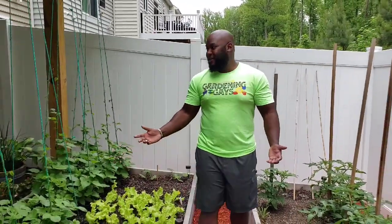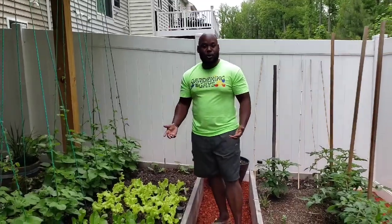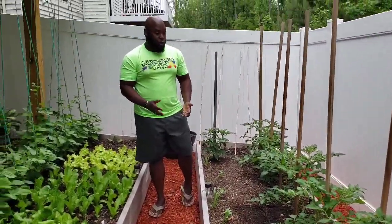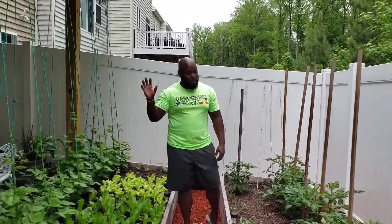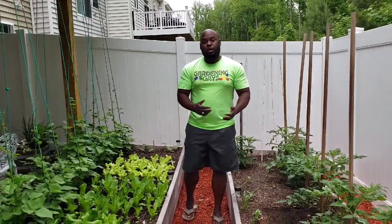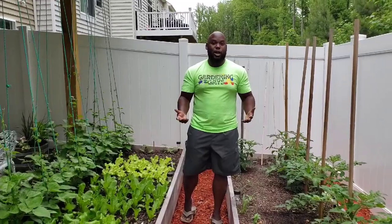So that's about it for us for this month's garden tour. As you can see, everything is really coming to life from when we started planting everything from seed and tray inside the house back in February to now we're ending May, coming into June. Still having lots of rain, lots of sunshine that's coming.